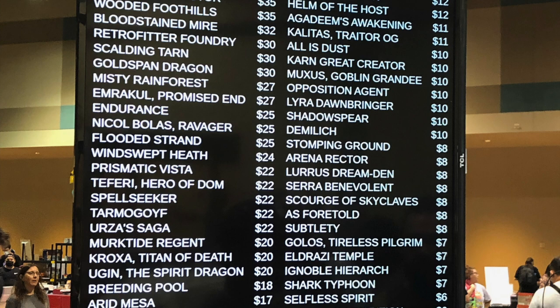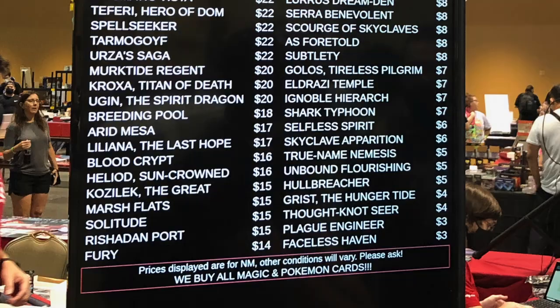But you can see that the fetch lands, they are all on this list, even the Flooded Strand, which didn't get the, I mean, they all got reprinted in Secret Lair, and it's kind of hard to say it's not been reprinted because it has, but it hasn't been mass reprinted, I guess that's how I'll put it. You can see it's all Modern. I'm being told this is a Modern event, so it does make sense that many of these cards are Modern.